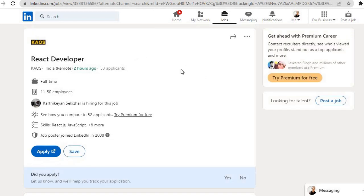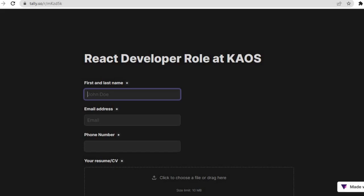If you are eligible for this, click on the apply button. Then this page will open. This is the application form. Fill this application form, then submit it.